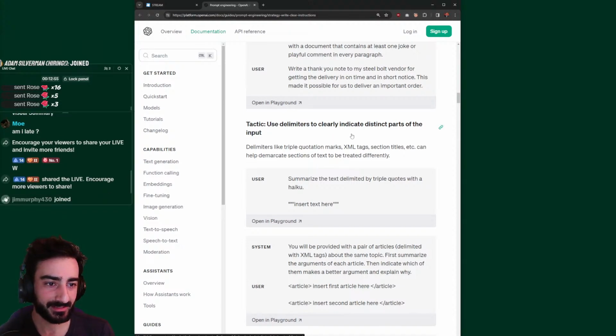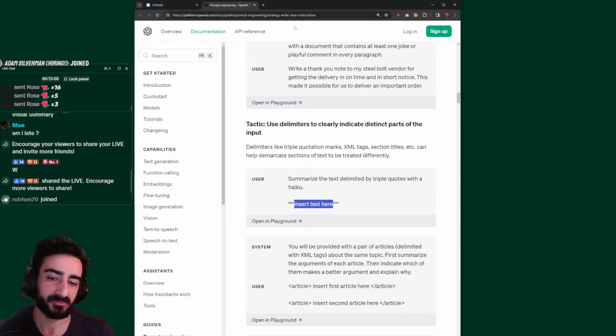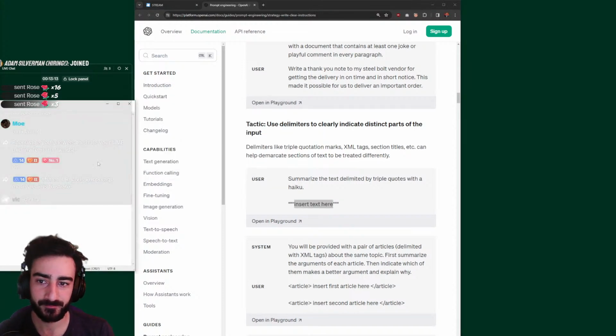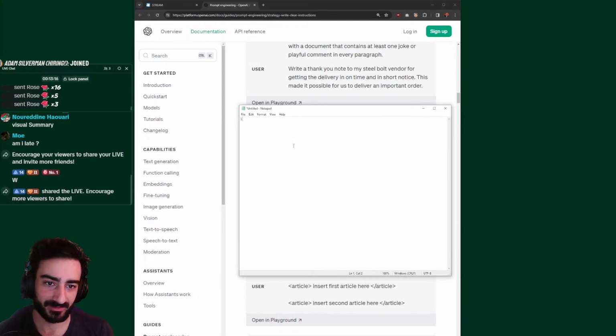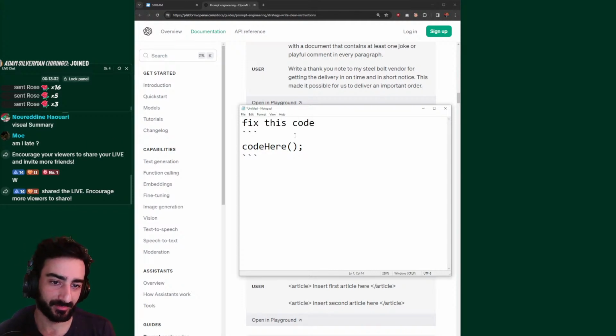Use delimiters to clearly indicate distinct parts of the input. Yes, I do this all the time, but with tildes. So you give it a prompt and then context. I do this all the time with code because normally in Markdown, when you write code, let me open up a notepad here. In Markdown, code is represented with these tilde symbols like this. Code here, kind of like that. So that's kind of like if I was to write a prompt for ChatGPT, I always put the code in like those tildes. I'll be like, fix this code, and then put it there.